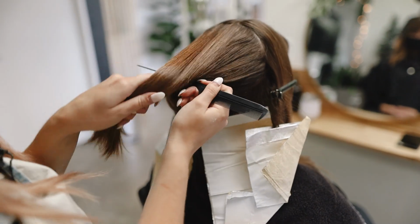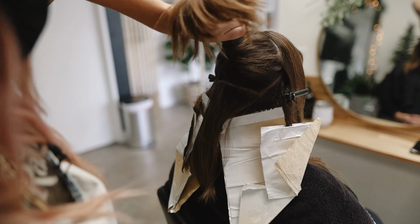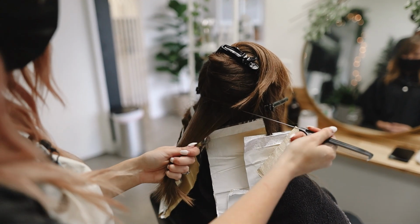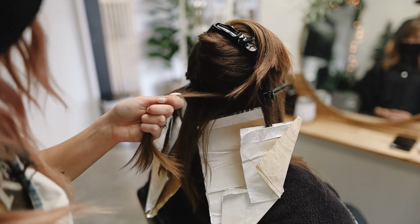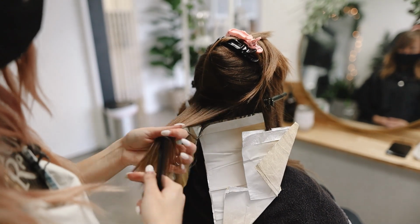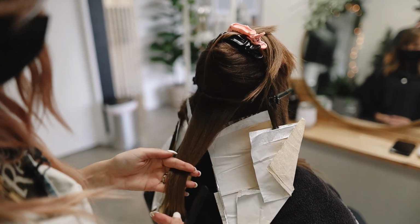But you're gonna notice, I'm actually gonna take a really big section here because I do wanna maintain some of this depth. So we've got this big section. I'm gonna do a foilayage piece right here, but I'm actually gonna clip this up out of the way real quick. And I'm going to work on getting in just these ends because I do wanna brighten up these ends. Because if we just left this here, now we have this big chunk of dark, but I do wanna tip out some of these ends.